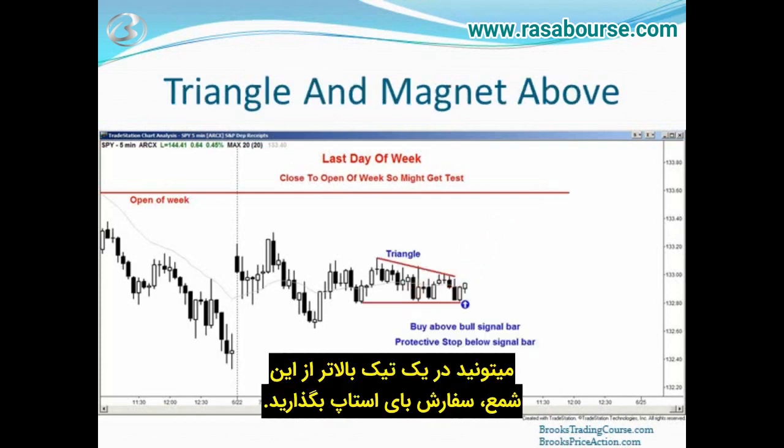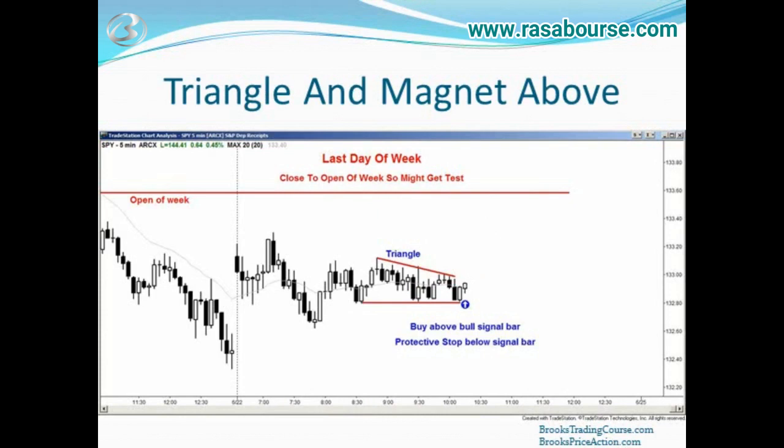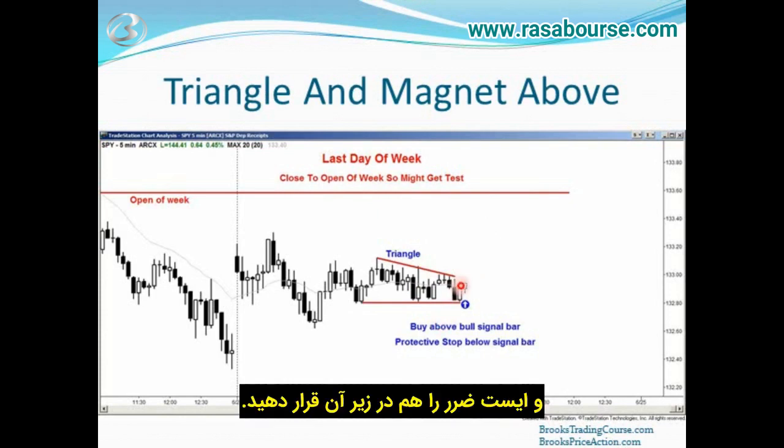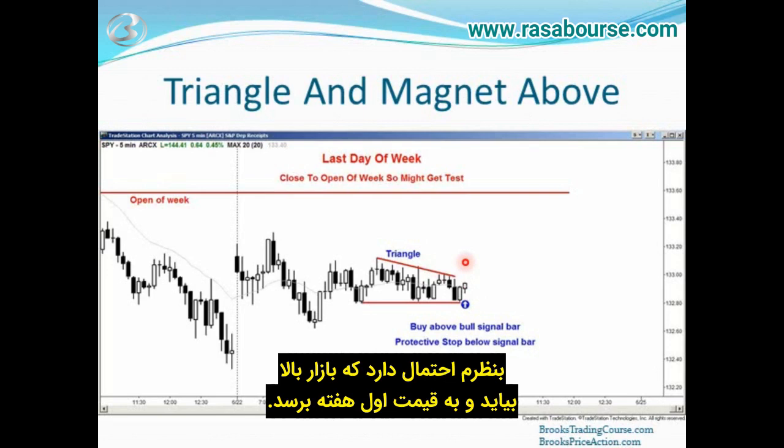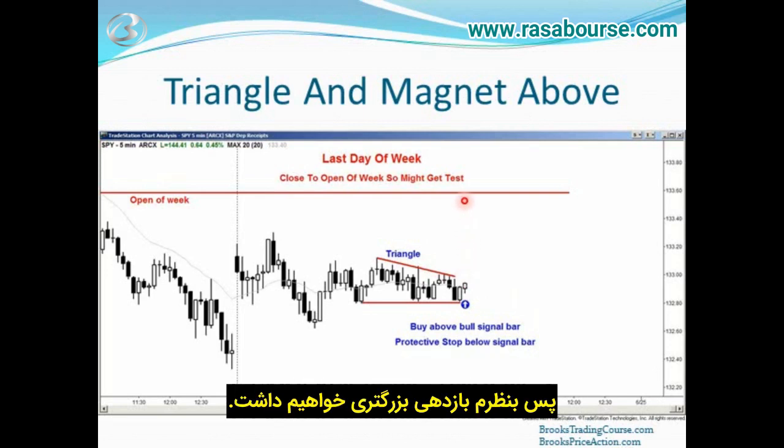You could buy on a stop at one tick above the high of this bar and place your protective stop below. Now, am I going to get out at 2 times my risk? In this case, probably not. I think there's a chance that we'll get all the way up to the open of the week, so I'm going to take a chance that we get a much bigger reward.